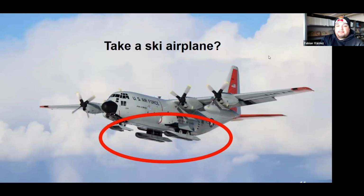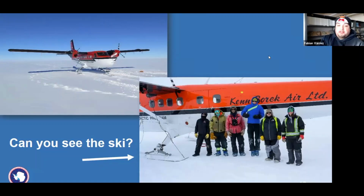We have other planes as well. These are much smaller. This is a Basler. Do you see the skis on that one? This one's able to carry fewer people and smaller cargo, and it takes about 8 hours to go from McMurdo to Thwaites on this aircraft.